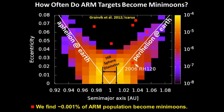And I'll just give you the bottom line here. There's a lot I could say in this plot, but I don't have time. It's basically on the order of 10 to the minus 4 to 10 to the minus 5 of the population that is captured at any given time. Or for those who like to think of percentages, it's about 0.001%. So it's not very large.